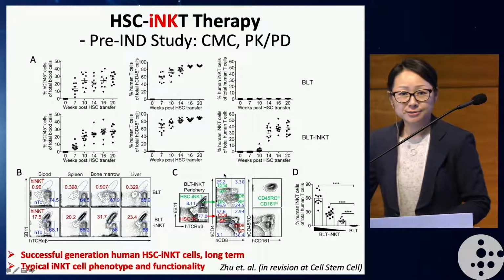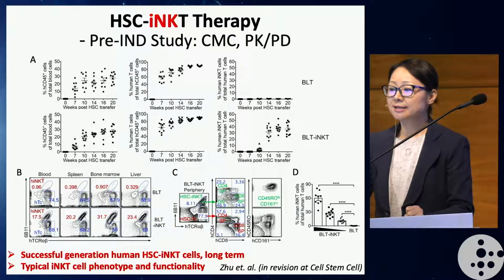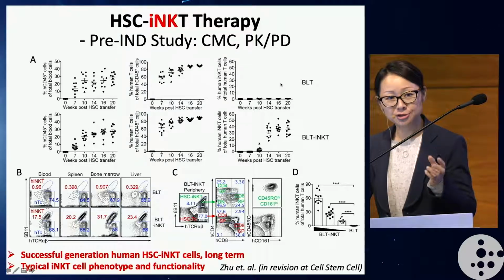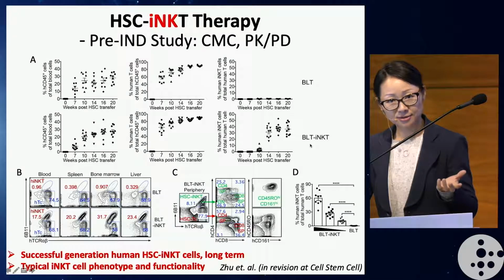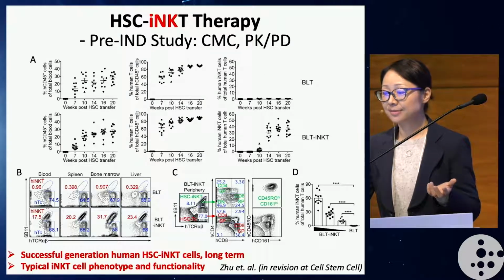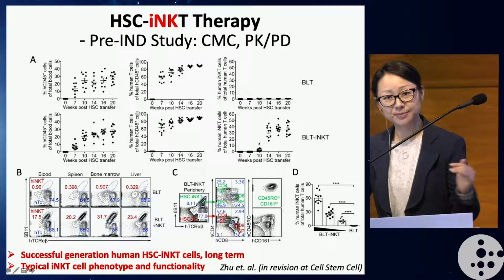I will quickly run through some results that we get. It's a pretty large collection of data. Over here, I want to bring to your attention that the upper rows are the non-engineered control BLT animals, and the lower rows are the iNKT TCR engineered BLT animals. Here shows that the human immune cells were generated in those animals at a comparable rate.